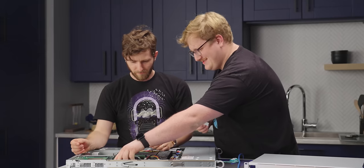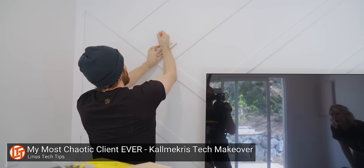I have never used command strips before. Okay, so this side's peeled. Really? Yeah. Okay, well, I just put holes in my walls like an animal.